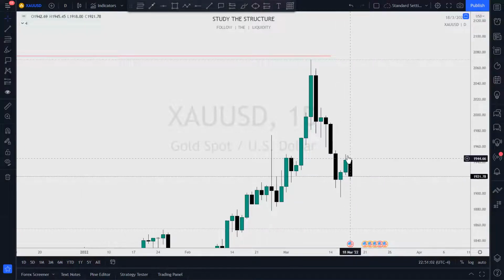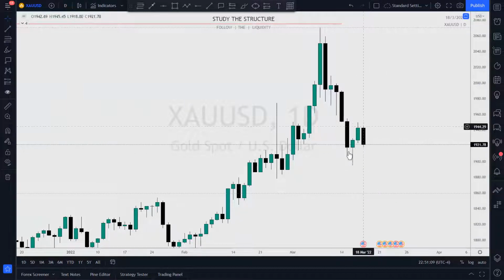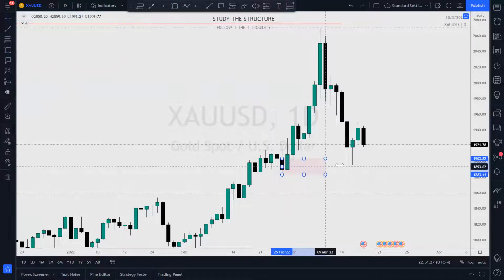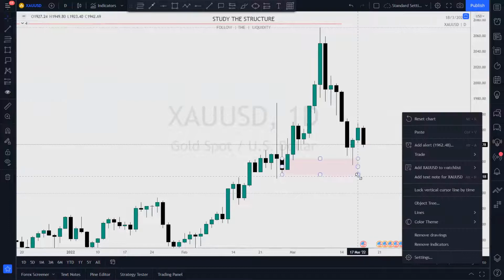Now, Friday we closed bearish, but a couple of days prior we closed bullish. This is something that I want to keep in mind, this kind of price action. But what I want to find is what made price turn around. Why do we have 2 bullish days? On a technical basis, we're going to look here. There was a demand zone right here that got price to go up.